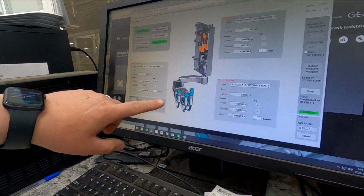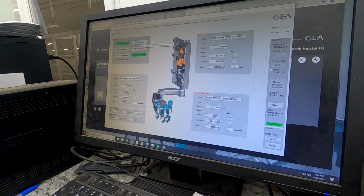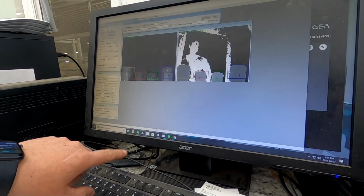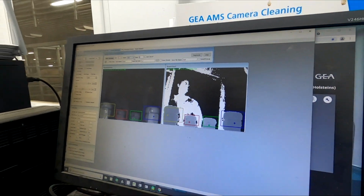Okay, you're going to see some values change here. So it's going into the box. And then what we want to do is use our vision tool app here. We're going to pick number 1 robot up here.